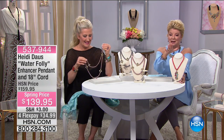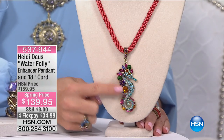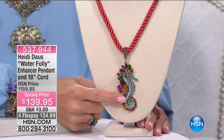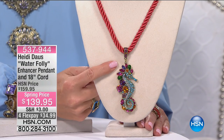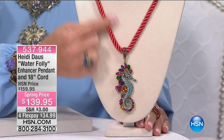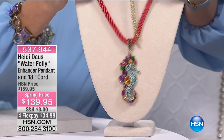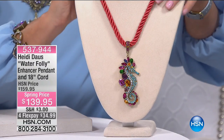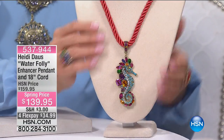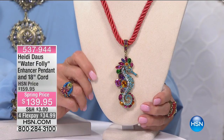But I do want to update you. I had a feeling this was going to happen. This is our brand new little seahorse. It's called Water Folly. I have fewer than 50 now. That's it. Oh my gosh. And no wonder. That is a happy little guy. $35 to get that home. And this wonderful silk-like cord, finished off beautifully, and as with everything, the findings in the back, the toggle clasp. What a fun piece. 537-944 is your item number there.